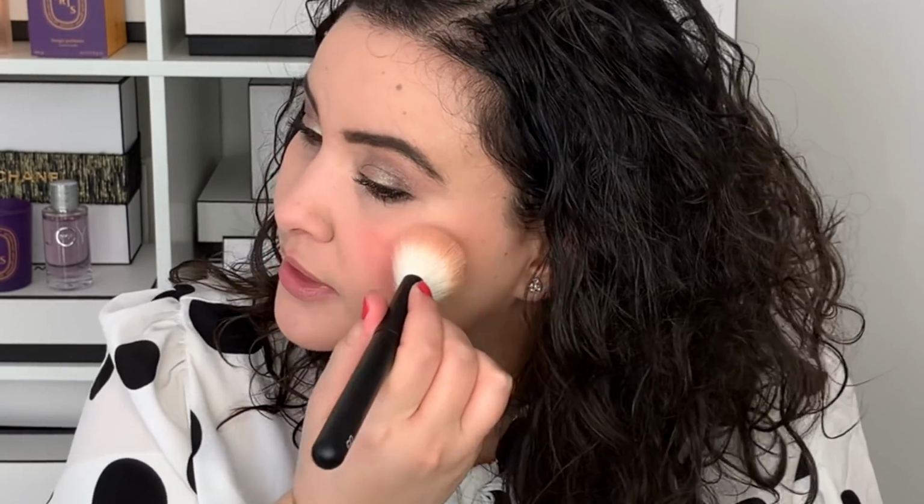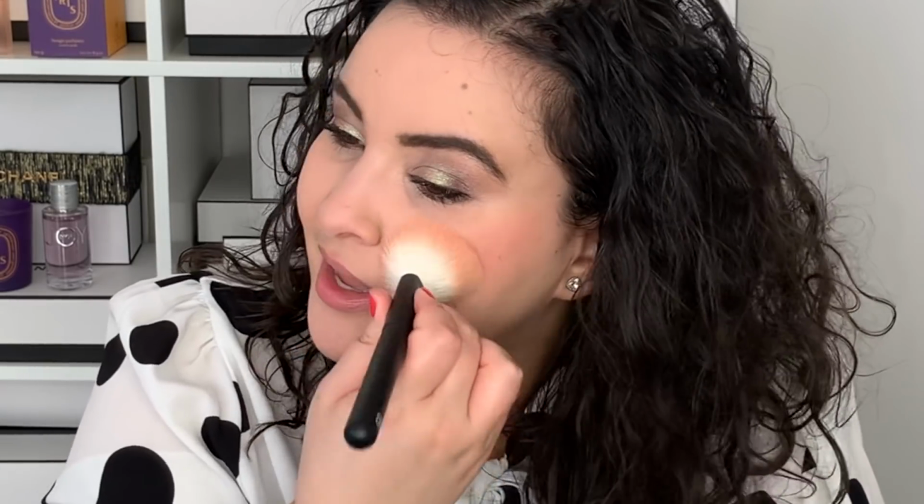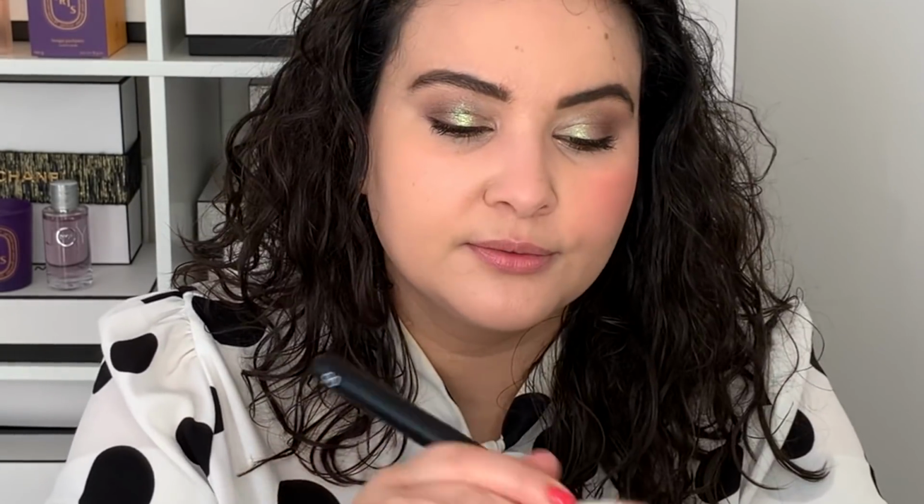Last year, I tried to pan this blush. I tried to use it up. I was absolutely not successful. I mean, look at this. It's still completely full. This is definitely an investment blush. You barely use any, and you get so much color payoff.